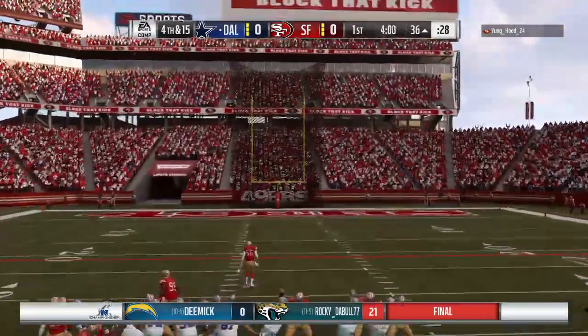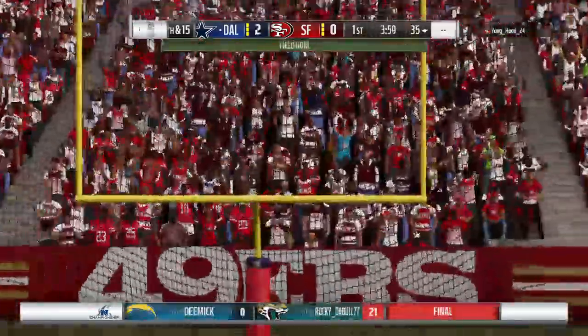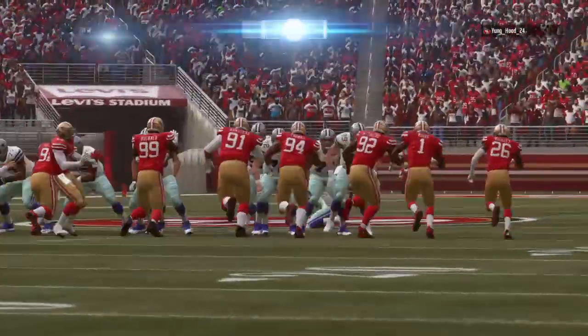And this one is right down the middle. And the Cowboys are going to jump out to a 3-0 lead.